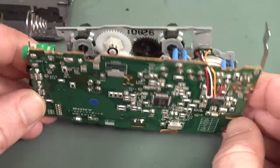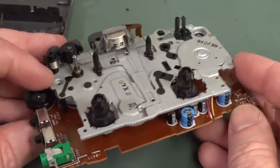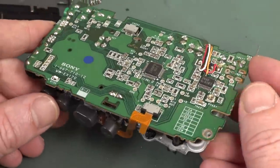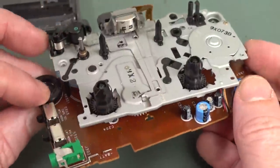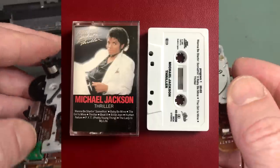So that's an interesting look at Sony's absolute bottom end. I don't think they would have made a lower end one than this. Maybe they made one without the mega bass switch, perhaps. So yeah, that's bottom of the barrel stuff for Sony, but you know, it did the job. Listen to your mixtape, listen to some MJ.